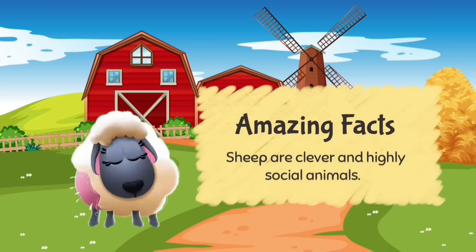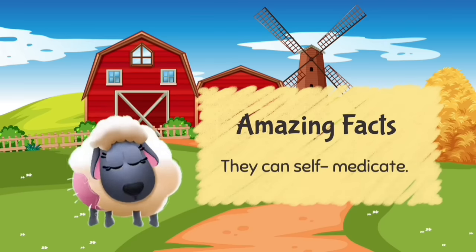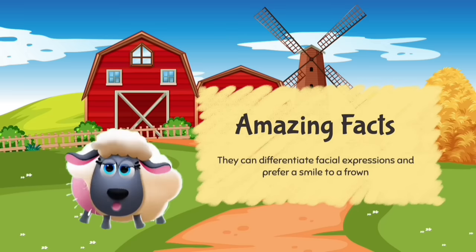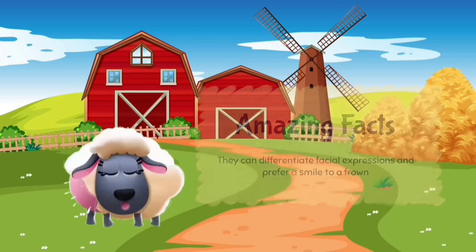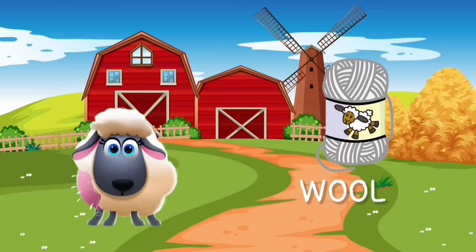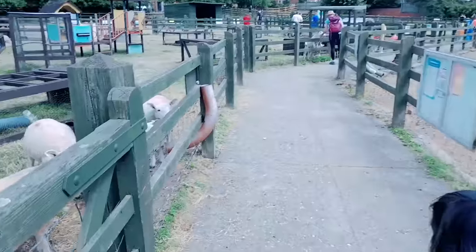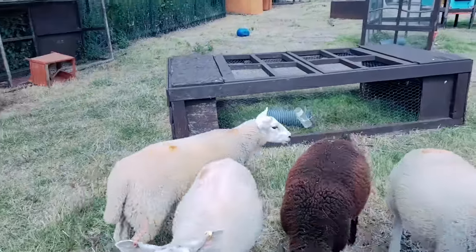Sheep are very clever and they are highly social animals. They can self-medicate and they can differentiate facial expressions and prefer a smile to a frown. Sheep give us wool. Hello, let's sing hello to you. Hello, lambs. We love you.